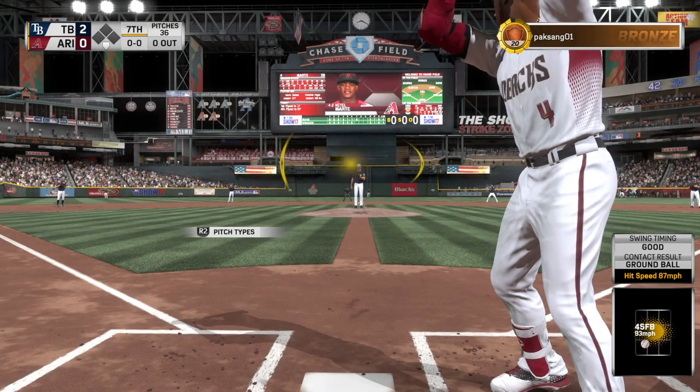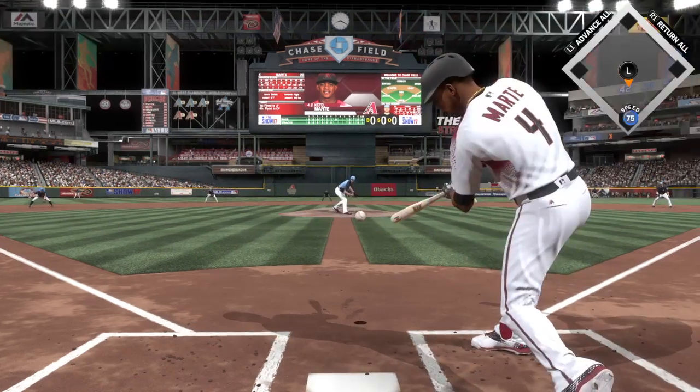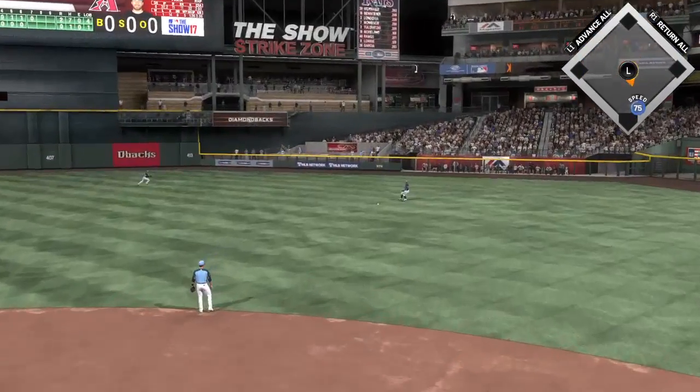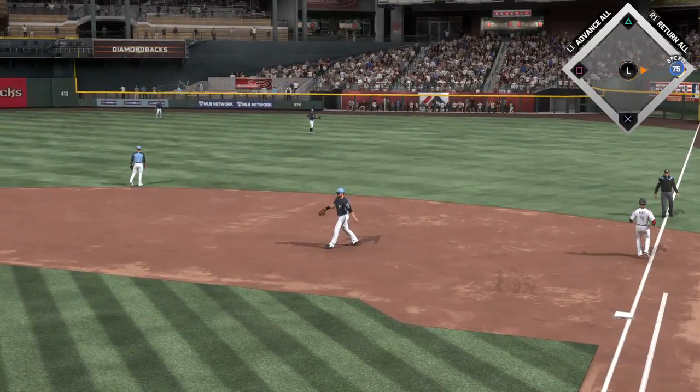So striding in, Ketel Marte. Third trip to the plate for him here tonight. 0 for 2 at this point. He pulls this one into right. And a base hit, so he goes after the first pitch he sees, and he's on to open up the inning.